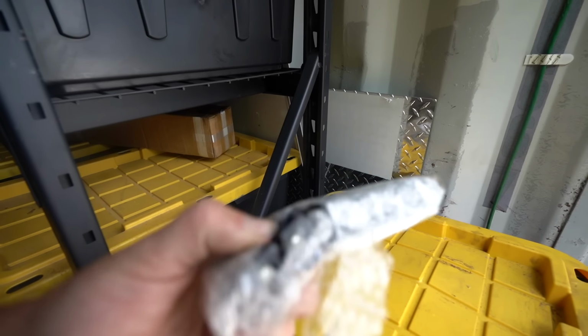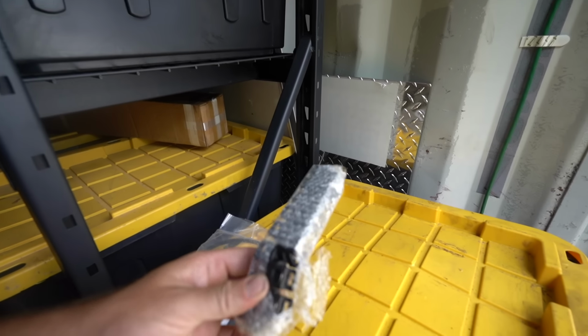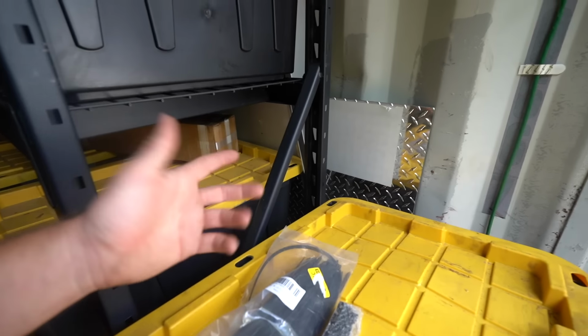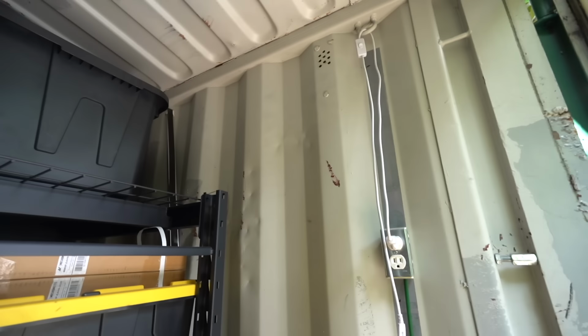So Josue got me these a while ago. They're little magnets that you can zip tie to. So these are perfect for the roof. So we're gonna put these up, zip tie our lights up, and then we're gonna have lights in the container again for when we need to come in here.